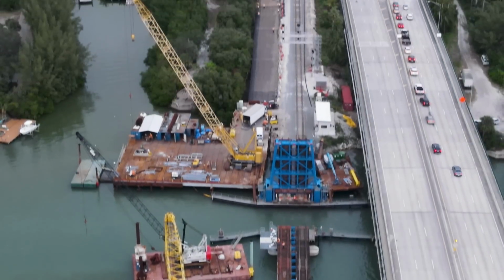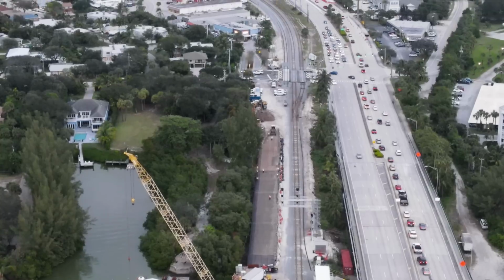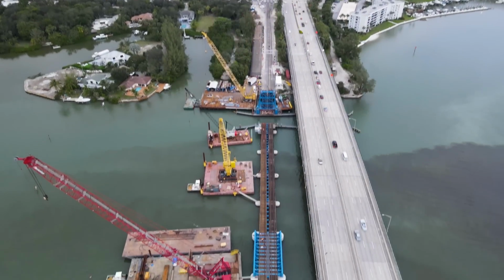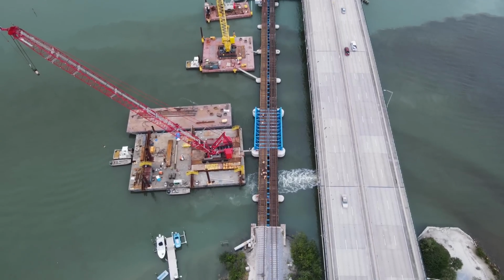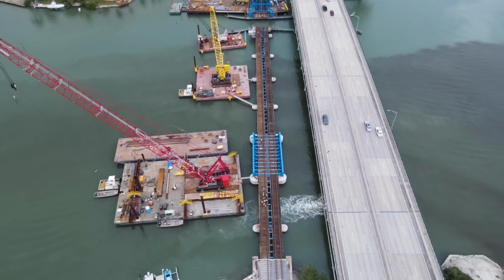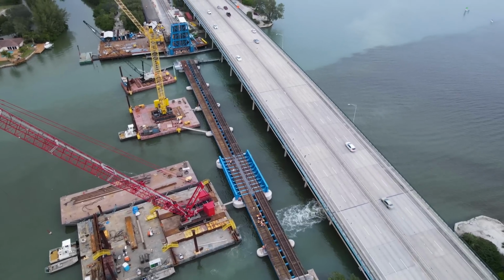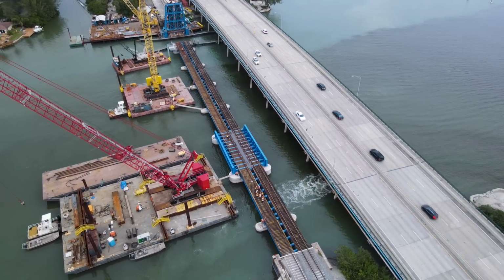Track construction north of the bridge, connecting to the Riverside Drive crossing, should begin in the coming weeks. Over the coming months, the new track will be put into service, and Scott Bridge Company, the contractor on this bridge, will begin the process of demobilizing the site. This includes disassembling some of the barges that were assembled specifically for the requirements of this project.